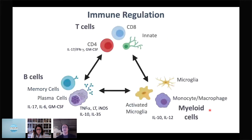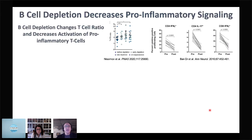Looking at cytokine expression in immune regulation, B cells participate with other adaptive and innate immune populations in a vast cytokine network that drives local and global pro-inflammatory and regulatory networks. B cell depletion decreases pro-inflammatory signaling, and this can be seen with changes in the ratio of CD4 to CD8 cells, as well as a decrease in the expression of pro-inflammatory CD4 and CD8 populations.